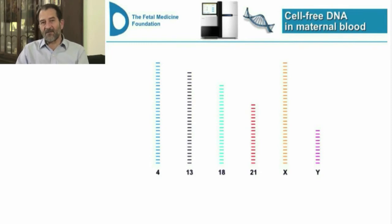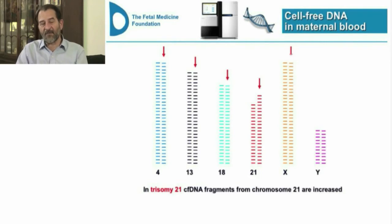In pregnancies with Down syndrome, for example, since the contribution of the fetus to the maternal cell-free DNA is increased, the total amount of chromosome number 21 related fragments in proportion to the fragments from the other chromosomes is increased. And it has now become possible to effectively diagnose trisomy 21, trisomy 18 and 13, and an increasing number of chromosomal abnormalities by analysis of cell-free DNA in maternal blood.